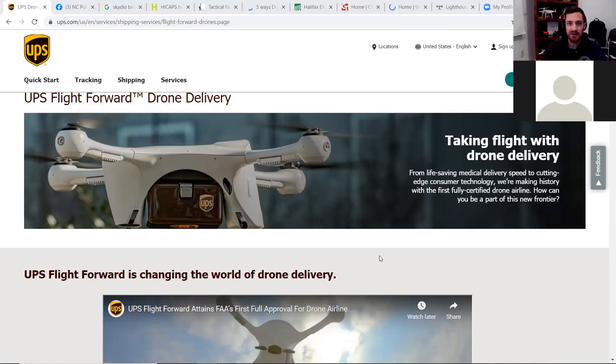Now imagine, once regulations allow, we can move samples from one hospital to another hospital, or from a testing facility to a hospital. And this is going on in Raleigh, North Carolina. All three of these companies, Flytrex with Causey Unmanned Aviation, Zipline, and UPS with WakeMed, are employing drone delivery pilots right here in the state of North Carolina.